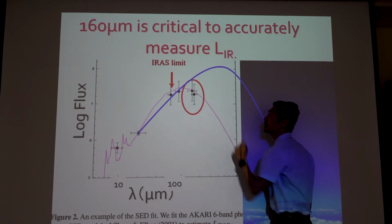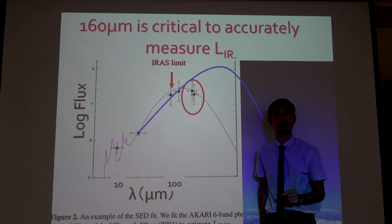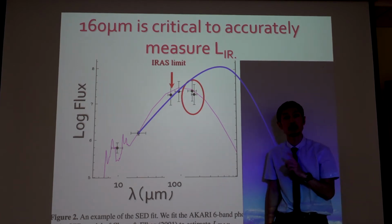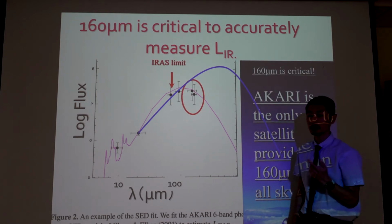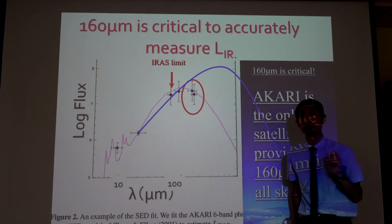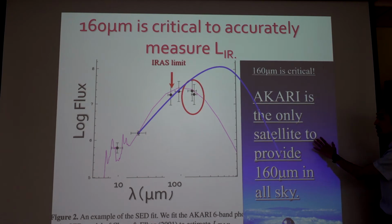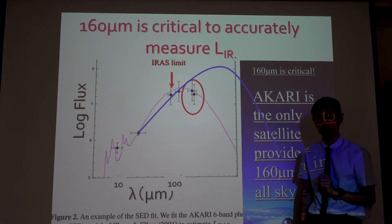If you have 160 micron, you can capture the peak of the dust luminosity. So we know, okay, it's turning around. And this way you can measure the infrared luminosity much more accurately. In fact, having one data point beyond the peak is critical in measuring the infrared luminosity of individual galaxies. And AKARI is the only satellite to provide 160 micron for the whole sky.